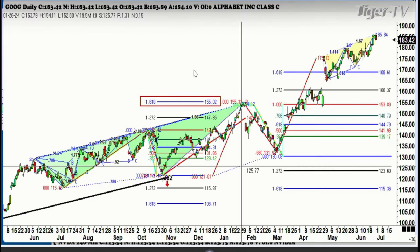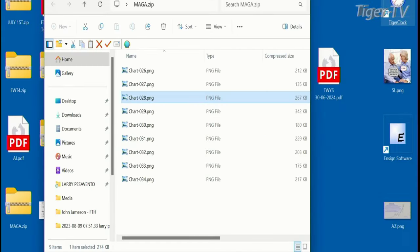Now here is Google. Look at this pattern here in Google, folks. We have a 3 drive to a top pattern up here at this 185 and change level, 188. But that's a beautiful 1-3-5 pattern. A 3 drive to a top: drive 1, drive 2, drive 3. If it gets above that high up here, which would be 187, then yeah, it might go a little bit higher, but that's certainly completing a major top.